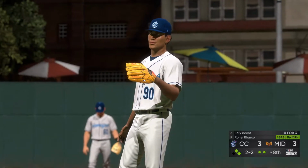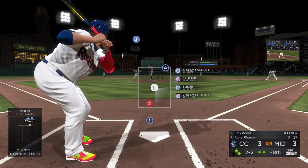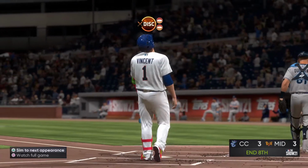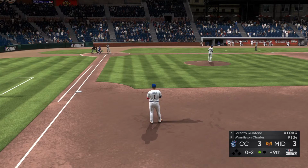Now 2-2, 2 on, 2 out. This is when you have to make a pitch right here. The last thing you want to do is run the count full to 3-2. Then the runners are going to be off to the races. And a good fastball swung on and missed for strike 3. And the... into the box, Lorenzo Quintana. He was retired after popping out in his last at-bat.